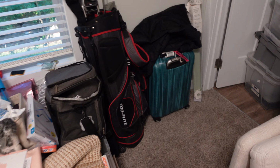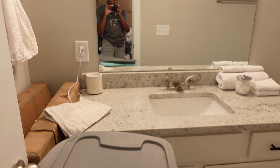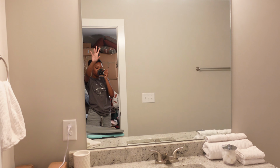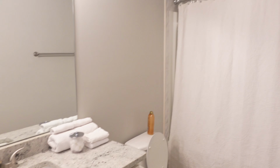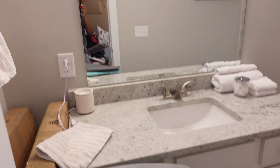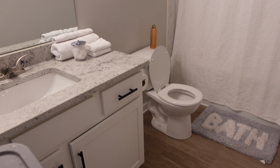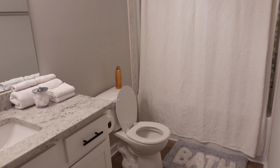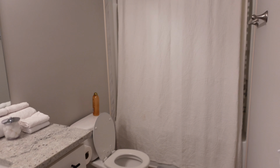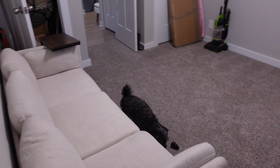And then over here we have the bathroom, which is gonna get cleared out too. But this is the guest bathroom. That's what it looks like right now. It will too face some design changes as well. So we're just kind of chipping away, or I'm kind of chipping away at it a little bit at a time, just doing what I can, you know? So let's go back out.